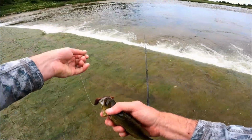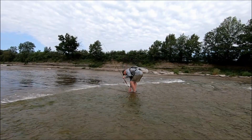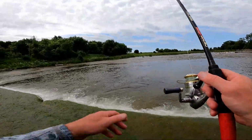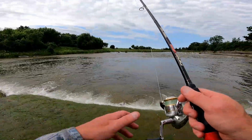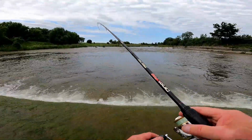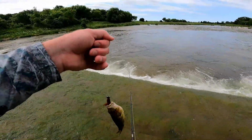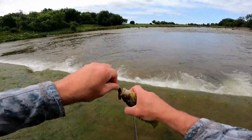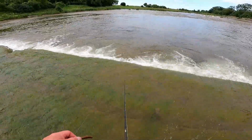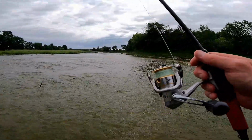There we go, we got a rocky. A little rocky. There we go, another rock bass. I think this place is probably loaded up with rock bass. Rocky. We're gonna move back upstream. I think we got the one and only smallie that was in that pool.